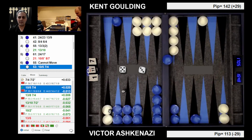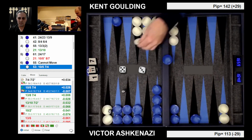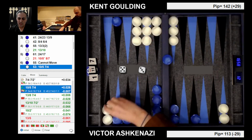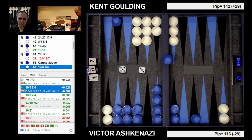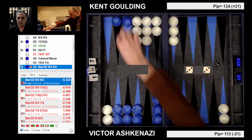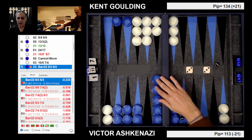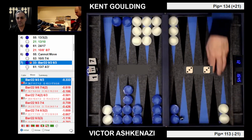And notice that he's looking to hit. I don't think I would have hit either. Looks like they're tied. Double 3. Okay, so he comes in with 1. He'd like to make his 5 point, but he cannot. So he just plays like that.